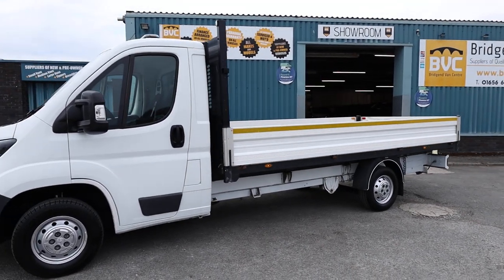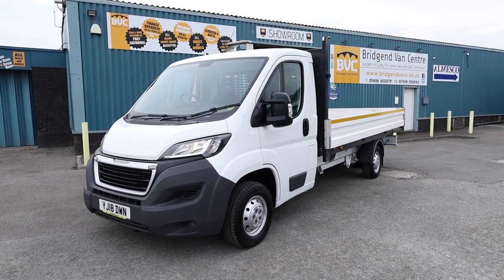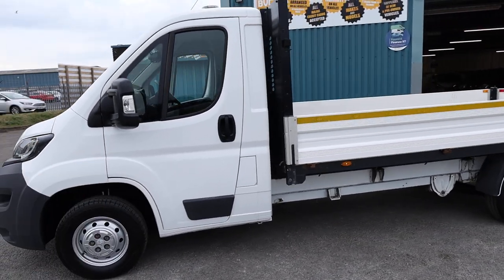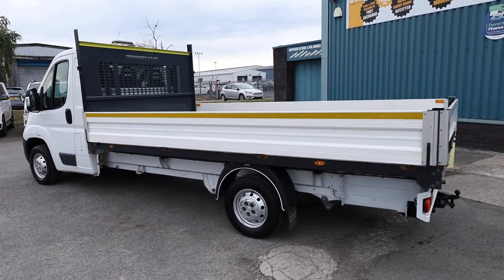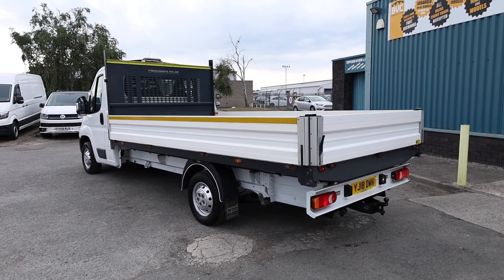And a very practical, usable vehicle, ready to go straight away, as I say, freshly serviced and MOT'd, with that fantastic load space in the back, and all the spec in the cab, including the sat-nav, the air conditioning, Bluetooth, etc. And of course, lovely service history, one owner from new, and just been right through our workshop for full service and MOT, as I mentioned as well.